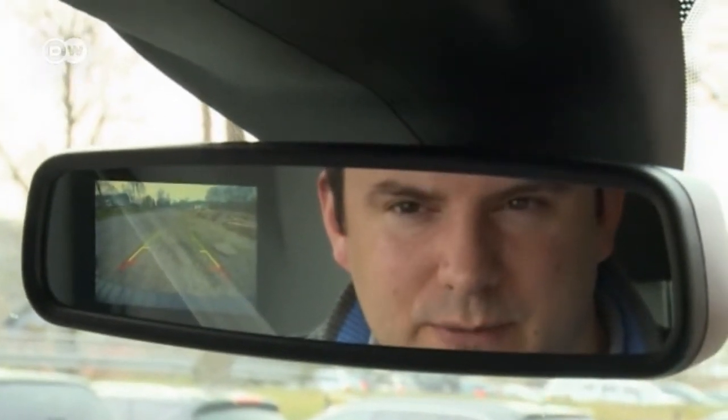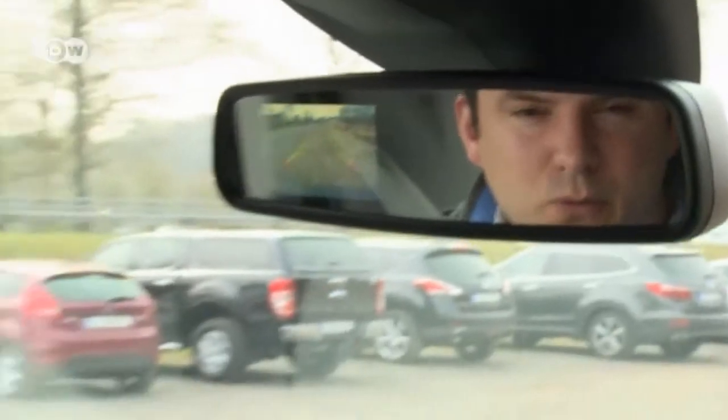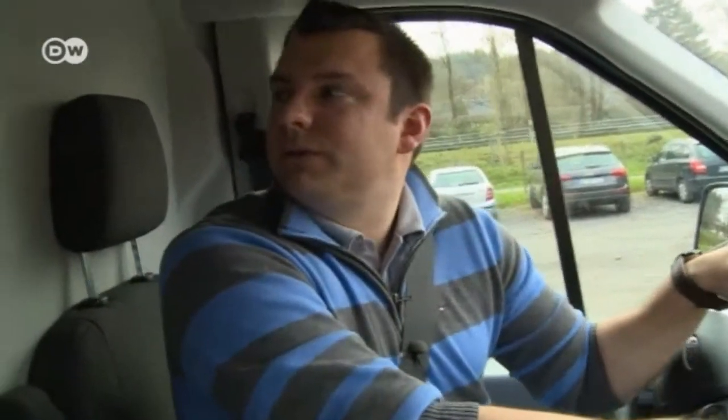Good rear vision is essential with larger vehicles. Sasha points out that's not quite the case here, but you do have a camera with a display in the rear view mirror. The reversing camera enables you to reverse without needing someone to help, because you can't look yourself.